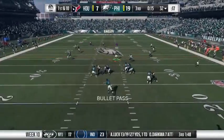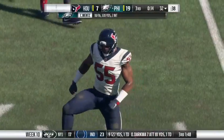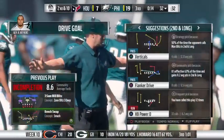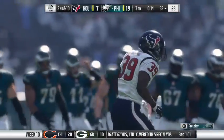Working from the gun, Wentz. He couldn't quite hold it. Got hit. Ball pops out, incomplete. You get a tight end like this, and you know he's used to dishing out punishment, but here, he's one that has to absorb the contact, and as a result, unable to hold on to the football.